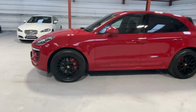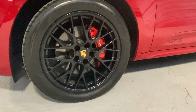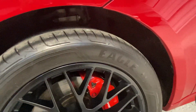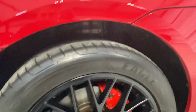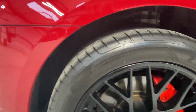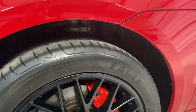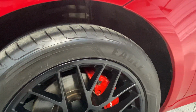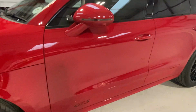You've got the cross spoke wheels, and they're all shod in the correct Audi rated Goodyear Eagle tyres, and these have all got around probably about 6 mil on them. They were replaced in January 2020. Sorry, February I think it was actually.